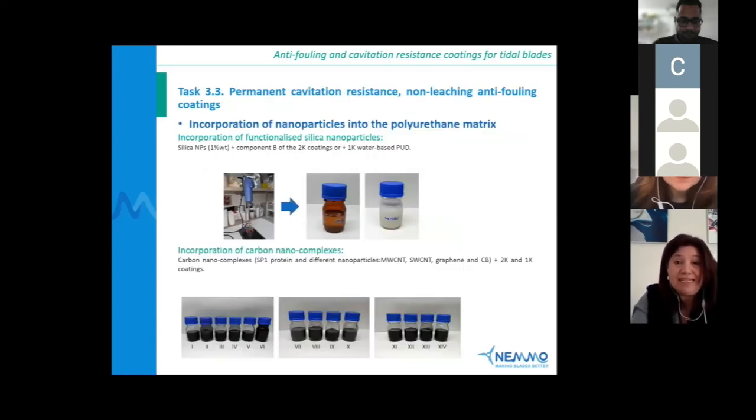So the next step is, as I said, to incorporate the nanoparticles synthesized by Tecnalia into the polyurethane matrix prepared by Funditec. First, we combine the silica nanoparticles at 1% weight with the component B of the two-component coatings, or in the case of the water-based polyurethanes, directly in the water dispersion.